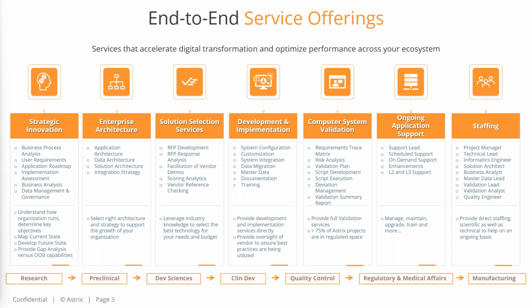From there, we can help you pick different services and solutions for your organization. That's helping to choose vendors, basically. There's a lot of vendors in the space and a lot of different niches within the space, so we help you pick the right ones based on what we know. We do development and implementation. We do computer systems validation of these systems once they're in. And then even from there, we have a variety of different types of ongoing application support that we provide, which we can then even take a step further and staff your organization either with the right IT people to man your technology stack, or we can even help use our scientific staffing division, which can staff people for your lab and R&D. So that's a little bit about Astrix.